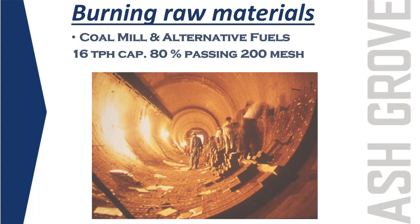This particular location in Leamington, we burn coal. We burn some gas, but the plant can't burn on gas alone. We have a plant in Oregon that can burn on gas alone. And we'll also burn tires in this kiln.